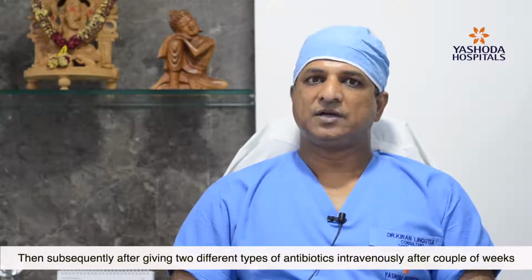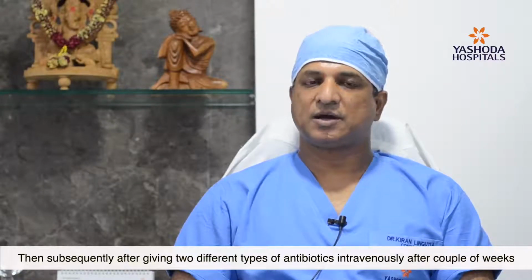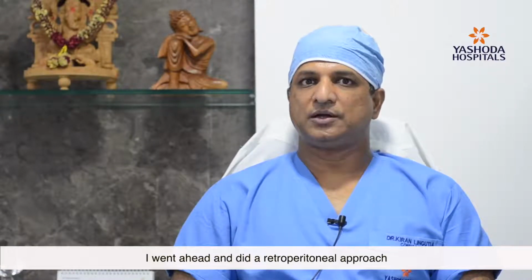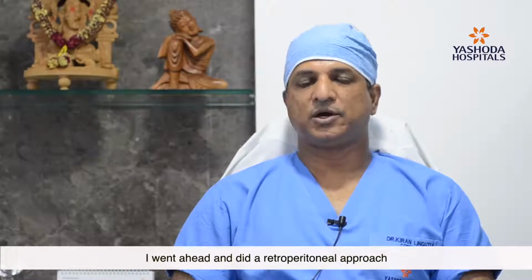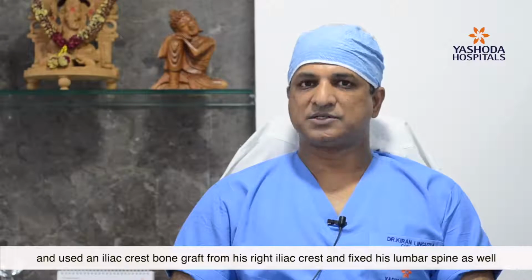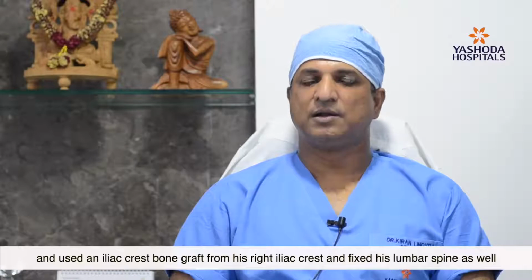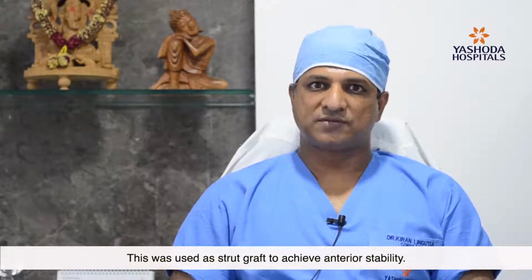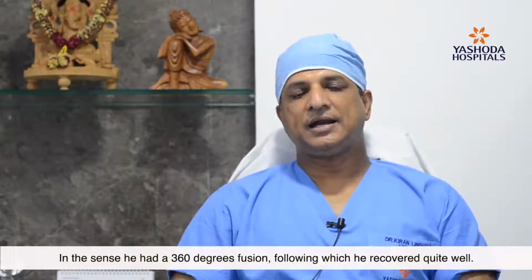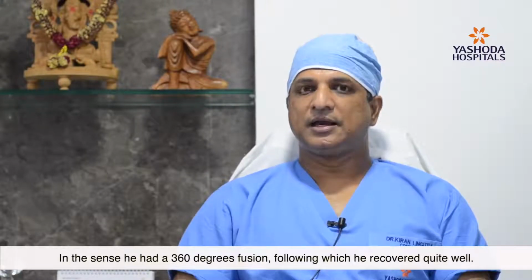Then subsequently, after giving two different types of antibiotics intravenously, after a couple of weeks, I went ahead and did an anterior approach, trans-abdominal, that is a retroperitoneal approach, and used an iliac crest bone graft from his right iliac crest and fixed his lumbar spine as well. This was used as a strut graft to achieve anterior stability. So in essence, he had a 360 degrees fusion, following which he recovered quite well.